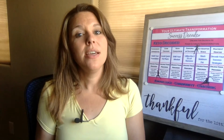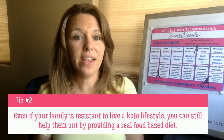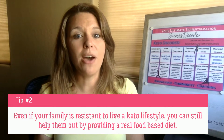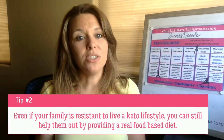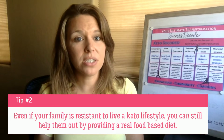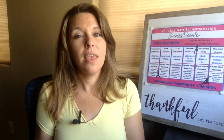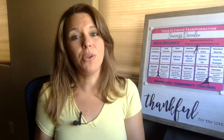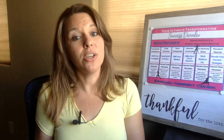Tip number 2, even if your family is resistant to live a keto lifestyle, you can still help them out by providing a real food-based diet. This means you can slowly begin switching out their processed carb favorites for lower carb and real food alternatives. This change isn't going to happen overnight, but if you're persistent, it's a change that can benefit your entire family over time.